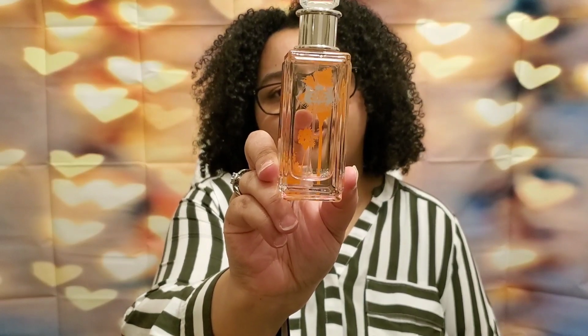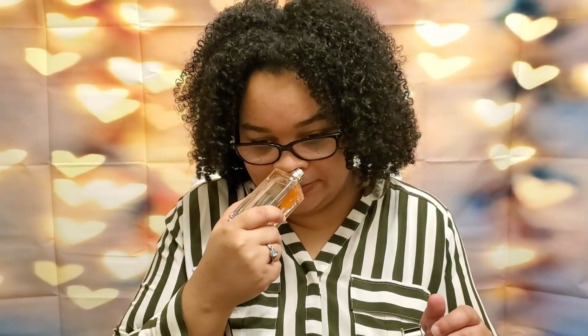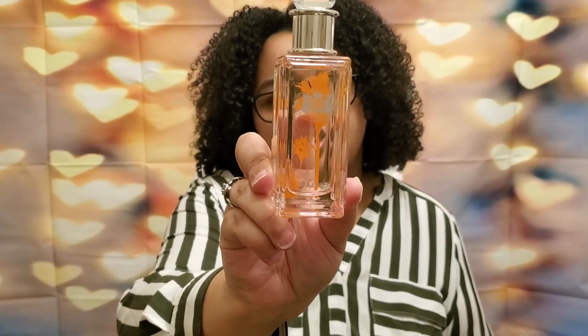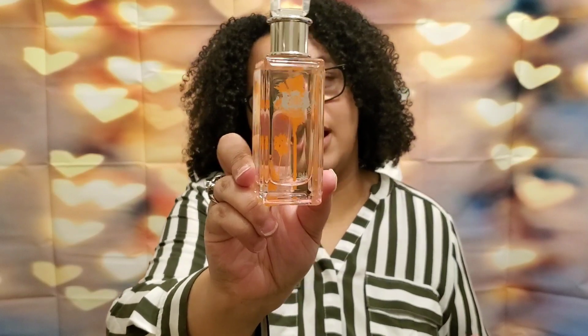This is 2.5 fluid ounces, sprayed twice. A clean, beautiful citrus scent, but it's not strong enough, not bold enough for me. This is a beautiful signature scent for someone, especially for spring and summer, and I just want it to get a good home. I absolutely love Juicy Couture and Viva La Juicy.